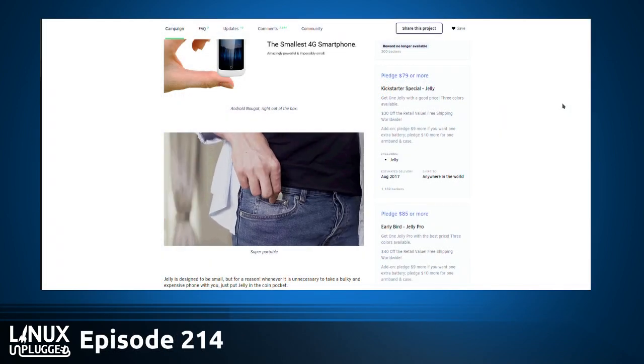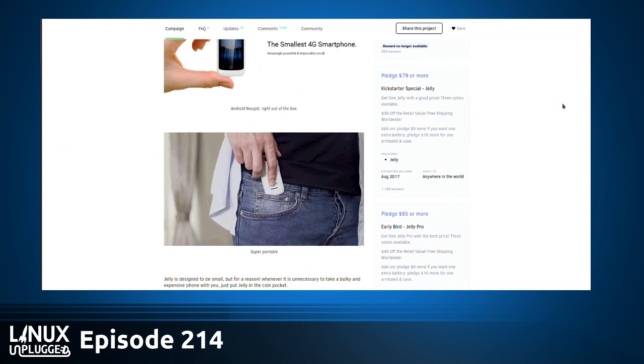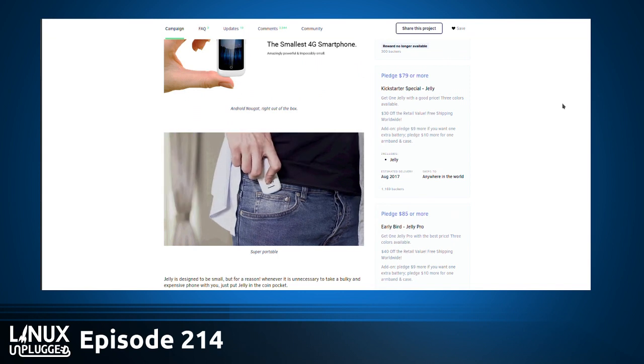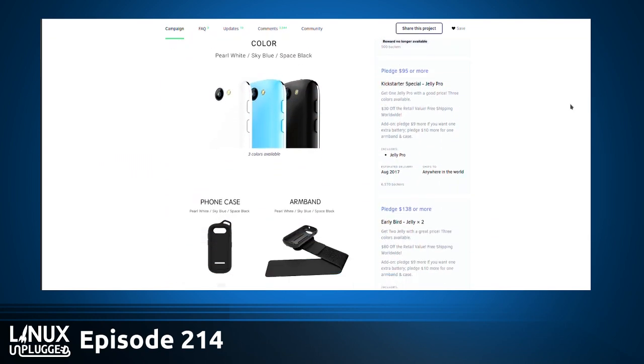I'm not sure how long I'm going to hold on to it because my daughter's seen it and she quickly worked out this is sort of exactly the right size for her. Yeah, my son would love this too. Yeah, and also they're not expensive either. No. I think they're about $120. Yeah, they have some early birds that are still available for under $100 even.